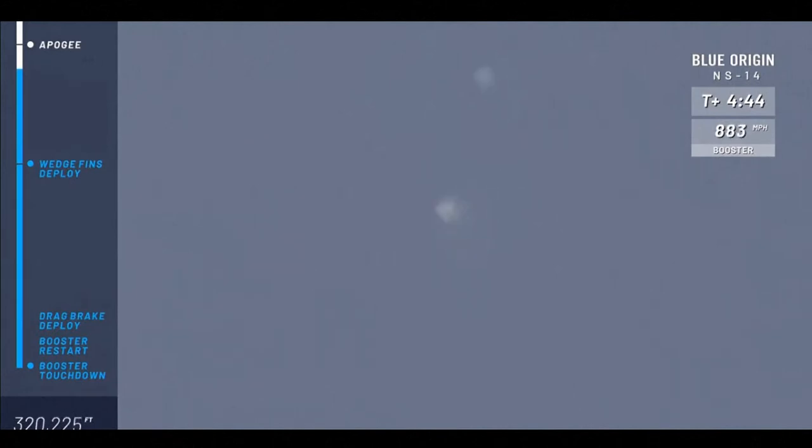Now the capsule should be continuing to do its slow spin. Everybody gets a window seat in the capsule of New Shepard, but now we're making sure everybody gets the perfect view. All right, the two craft are heading back home now. The booster is going to beat the capsule back home. Obviously, it's more aerodynamically shaped, and so it's going to come down first.